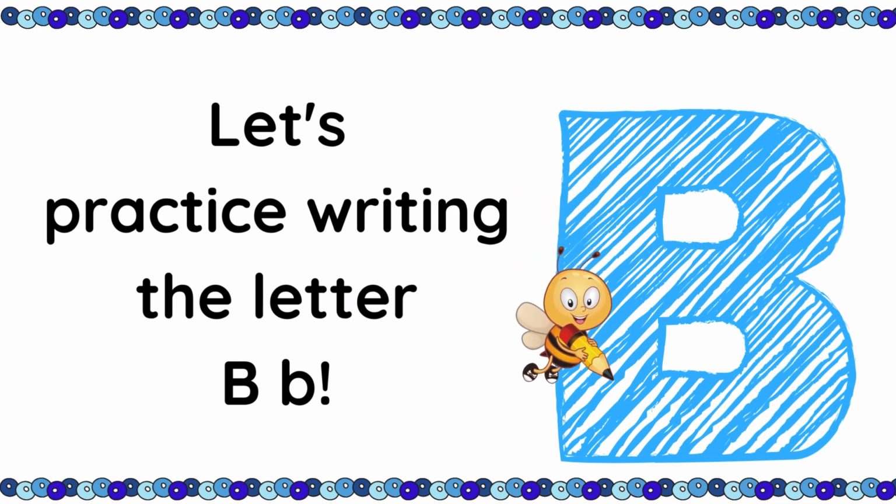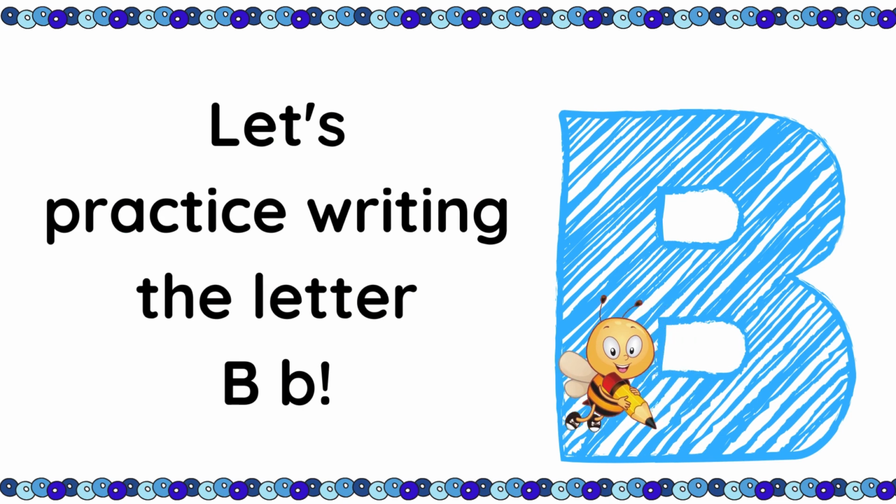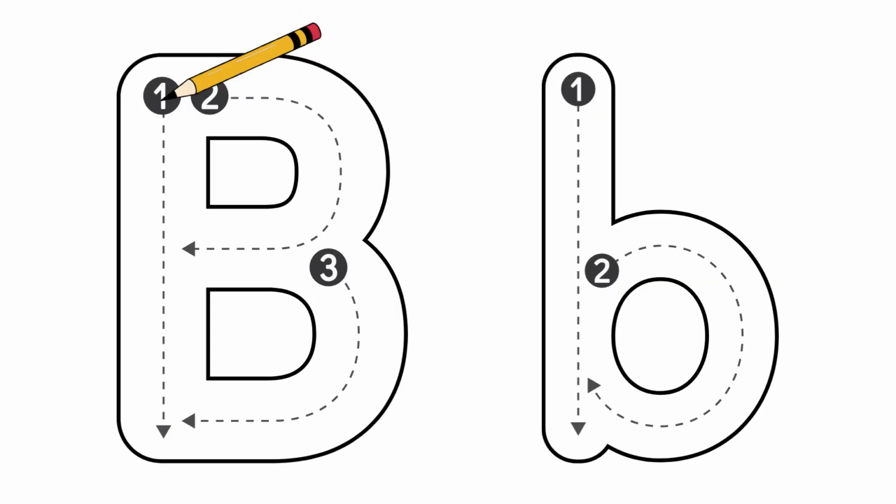Let's practice writing the letter B. Watch closely to see how the pencil moves to make the capital B. And the lowercase b.